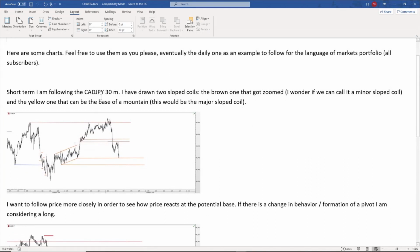He was following the CAD yen. And so he's just interacting with me a little bit. And he's describing it. I like what he's doing, right? So this is a good exercise for you to do with your charts. If you're sending something to me, you're going to have to do some of this, because I need to know what you're talking about. But think about doing this in your own trading. Just write a little bit about what you're doing, what you're after, what you're seeing.